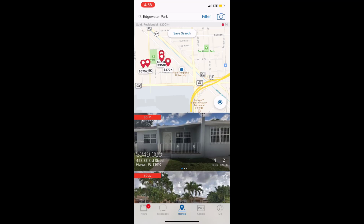These are just a few of the things that Homesnap can do. It is a very powerful mobile app for those realtors or those real estate agents that are always on the go.